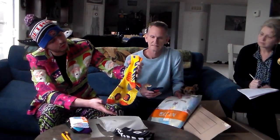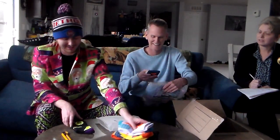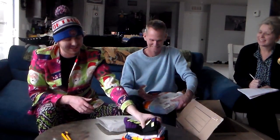Nice black pair, yellow and blue sports socks. Oh, those are sharp. Yeah, actually, I might keep these. I don't think we're reselling those. That might go into the keep pile. It looks like you.